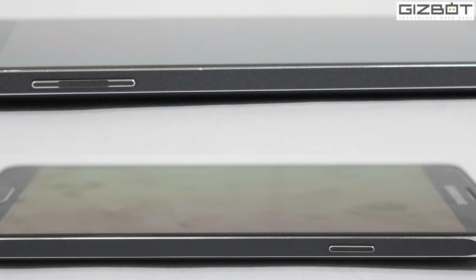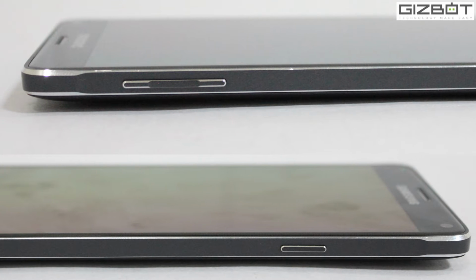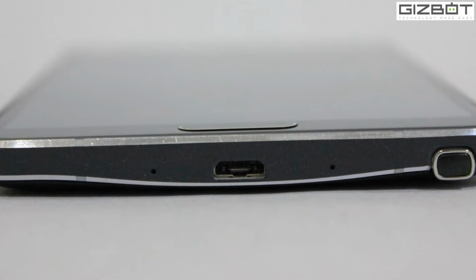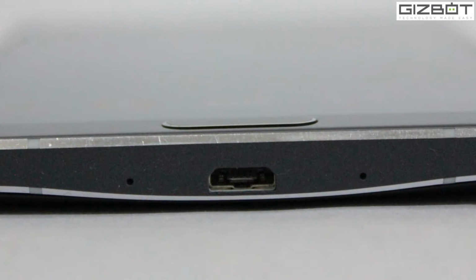The buttons on either side of the phone are nicely placed and aren't difficult to reach, and you don't see yourself stretching your hands. The USB 3.0 at the bottom has been changed out for a USB 2.0, which is better for availability in the markets.